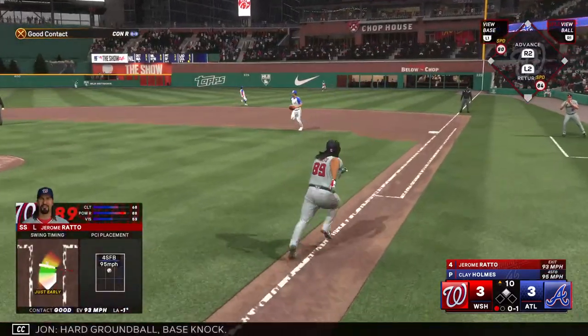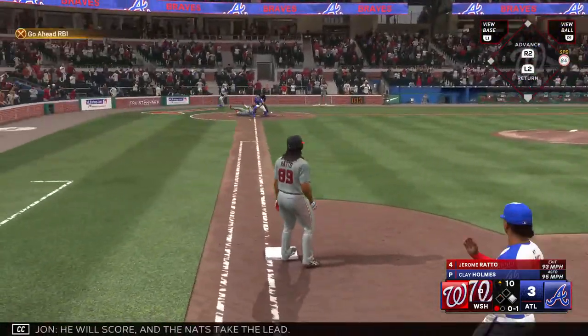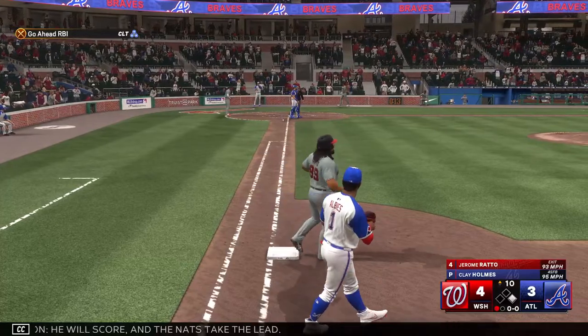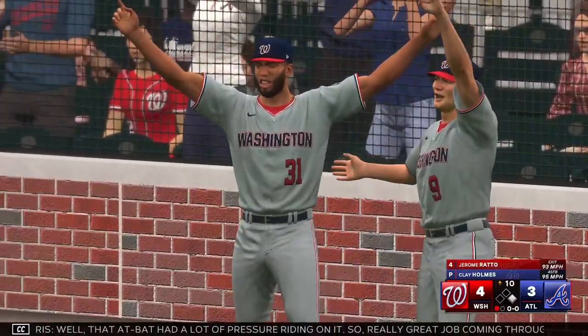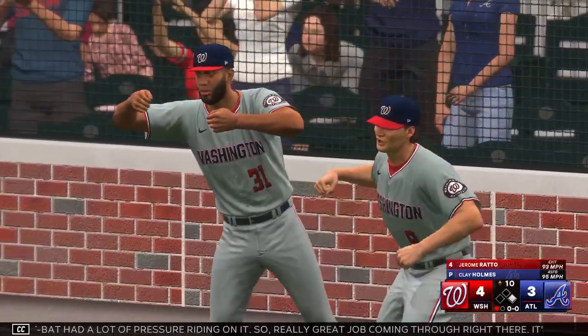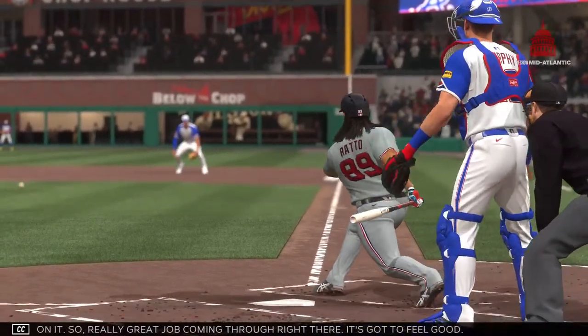Hard ground ball, base knock. Runner around third. Here comes the throw. He will score, and the Nats take the lead. It's 4-3. Well, that at bat had a lot of pressure riding on it, so really great job coming through right there. It's got to feel good. Didn't try to do too much with it, just a really controlled, simple swing.